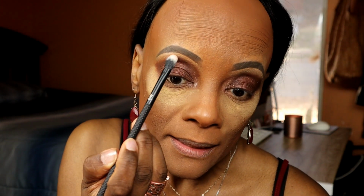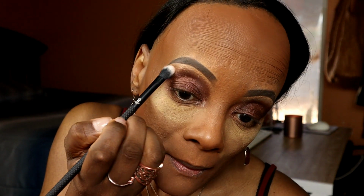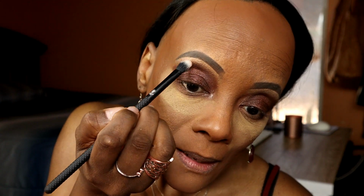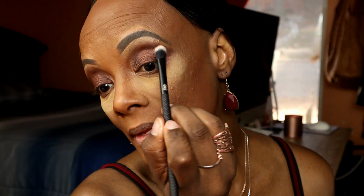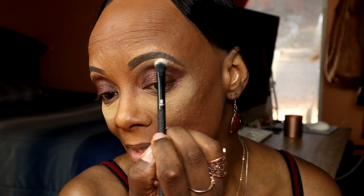It's so pretty. Wow. Alright, so I'm going to be grabbing the Star Glow right here, guys, and I'm going to be using that on the brow bone, lightly. Yes. This palette, it's everything. It's glam.